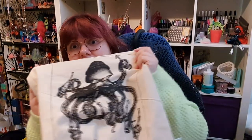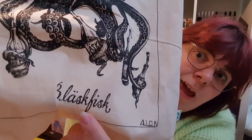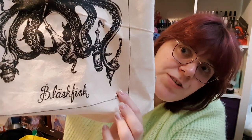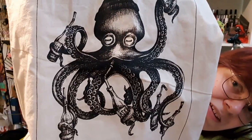Bläsk is an old Swedish word for soda or pop or whatever you want to call it. And since in Swedish soda is called läsk also, so it's L-A-S-K. So squid plus soda, fish. And he's drinking the soda, so you can see that. It's pretty cool, I liked it. My partner also got one, but he got one with a whale on it. Which was a bar whale. Yeah, it's fun. Okay.